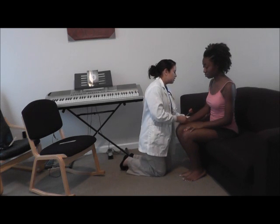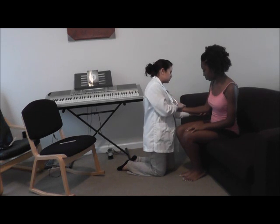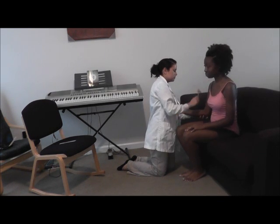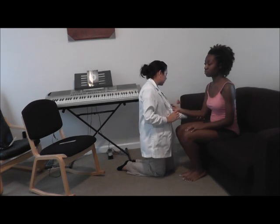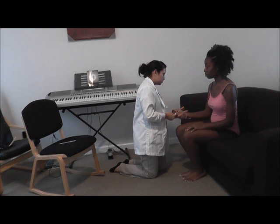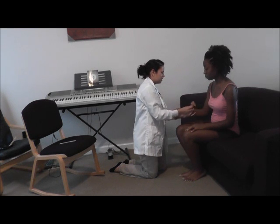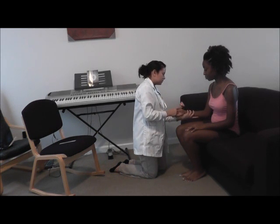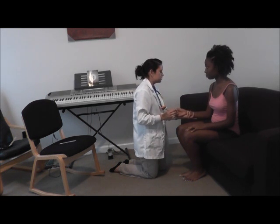I'm going to check her bicep deep tendon reflex. Is your arm relaxed? Okay. A +2 reflex there. Okay, just relax your arm. And the reflex there is +2 as well.